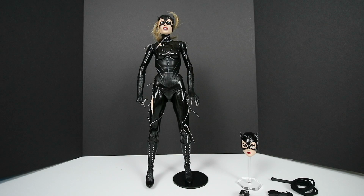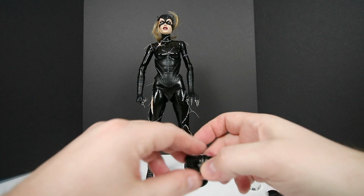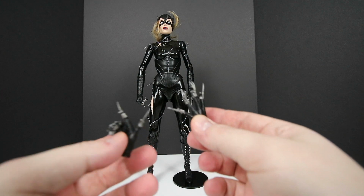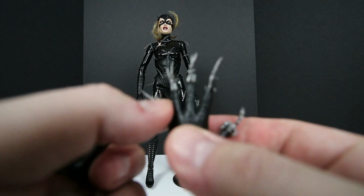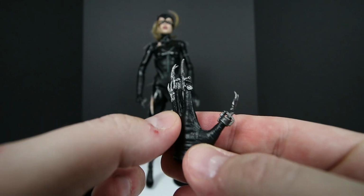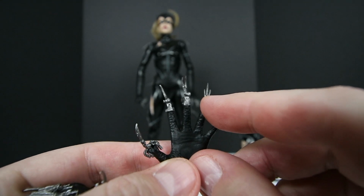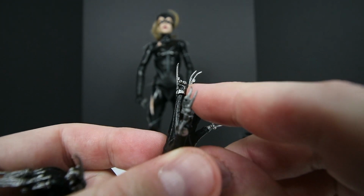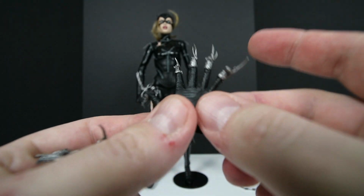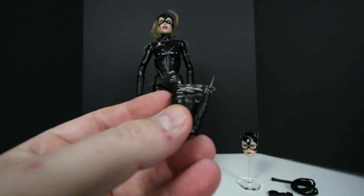With that said, let's go over the accessories really quick. You guys will get one set of hands, and you can really see the intricate detail in these hands. I mean, they have the metal nails, claws for her. Yeah, that's really awesome. And then you have one here, another one.